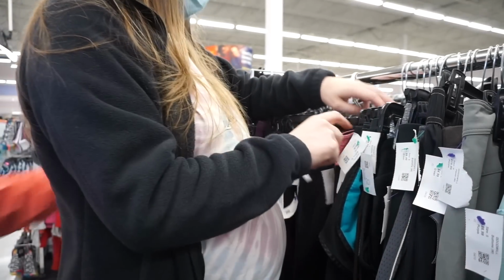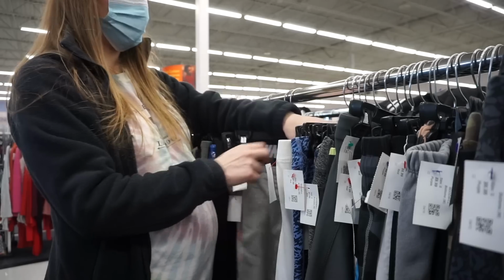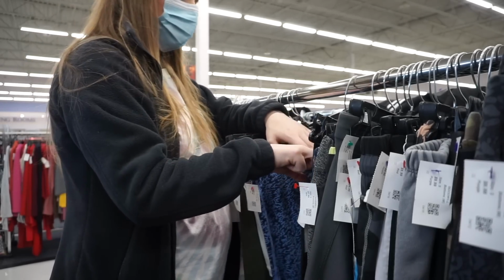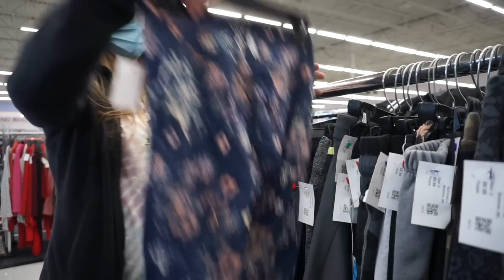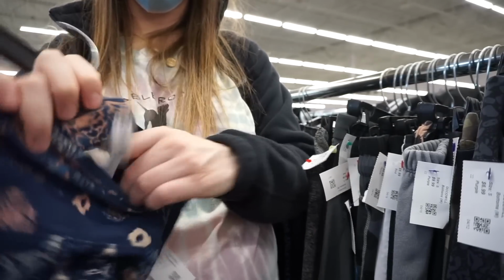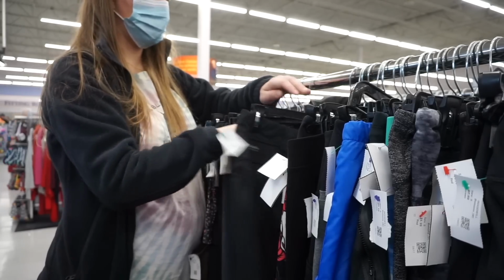Then I went through the athletic wear section and came across these Sweaty Betty leggings. Sweaty Betty is a great athletic bolo brand, but they were too damaged to pick up. And then I came across a pair of Free People Movement leggings here. I would say always check comps on Free People Movement, because some pieces do really, really well and some don't.